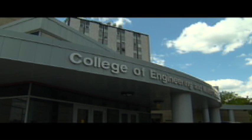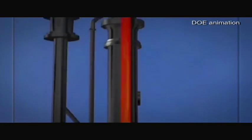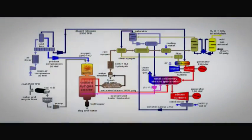Richard Turton is a professor of chemical engineering at West Virginia University. His work centers on modeling a different type of power plant, an integrated gasification combined cycle, or IGCC. Basically, IGCC technology turns coal into a gas. The gas is then burned cleaner than regular pulverized coal. Plus, the excess heat generated can be cooled to steam and used to generate more electricity.